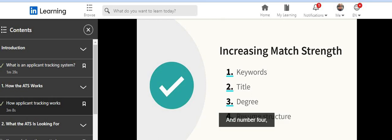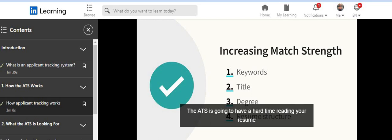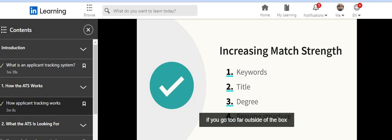And number four, resume structure. The ATS is going to have a hard time reading your resume if you go too far outside of the box in terms of structure, fonts, graphics, photos. So you're going to want to keep it straightforward.